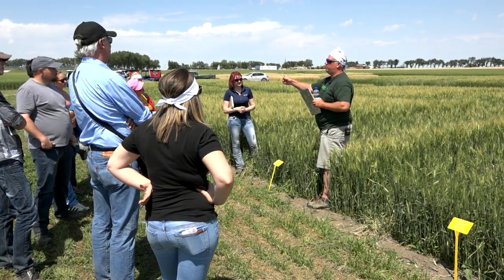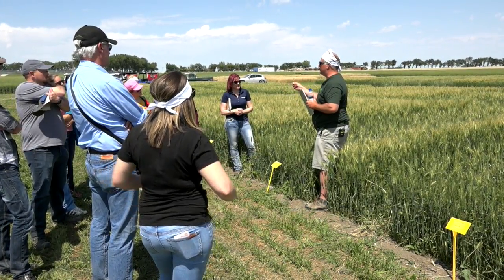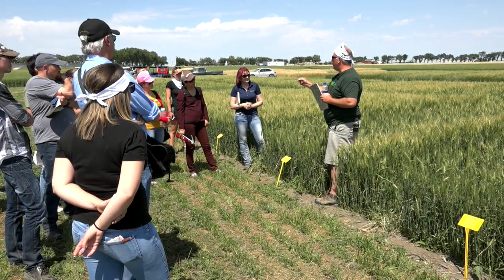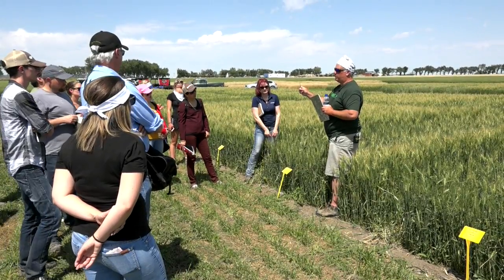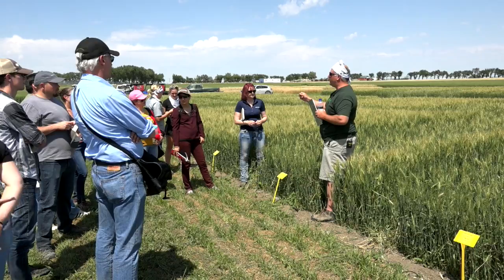Now we've got this, right? So the plant responds and it starts shooting out tillers. Now, what's the issue with that? We learned about it this morning, right before lunch. Which disease? Fusarium. Yeah. So now we've got this tillering issue.